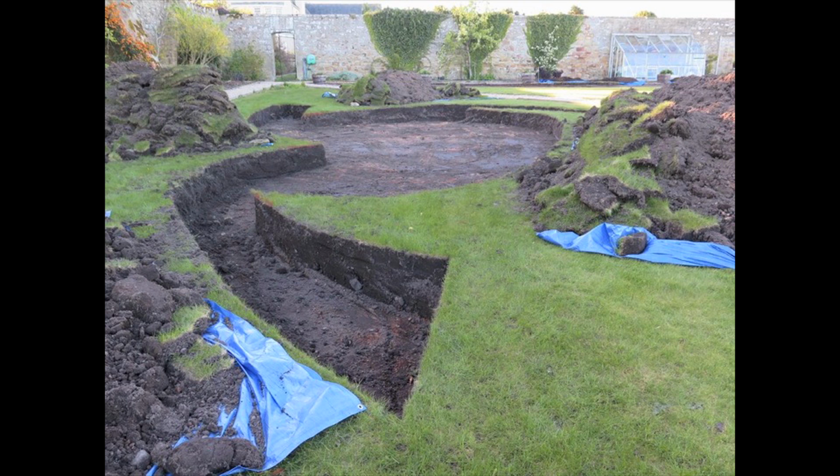In the Highlands, I was making a permanent piece for a temporary advertising campaign for a whiskey distillery. This is the excavation for that work.